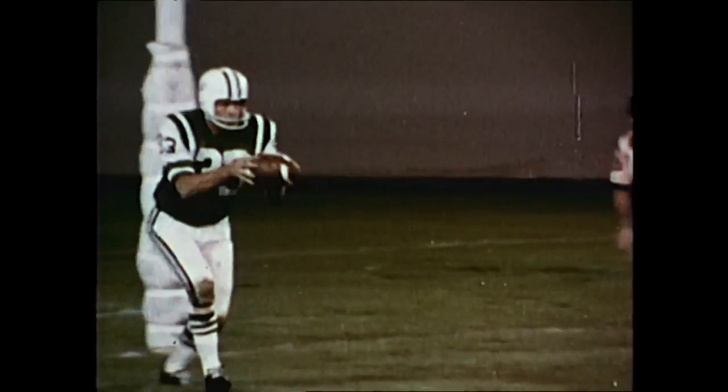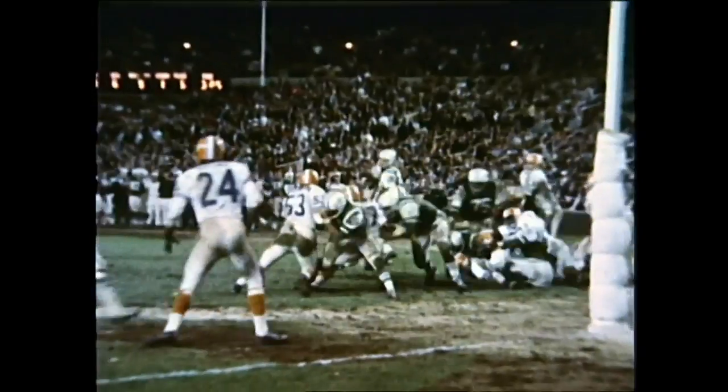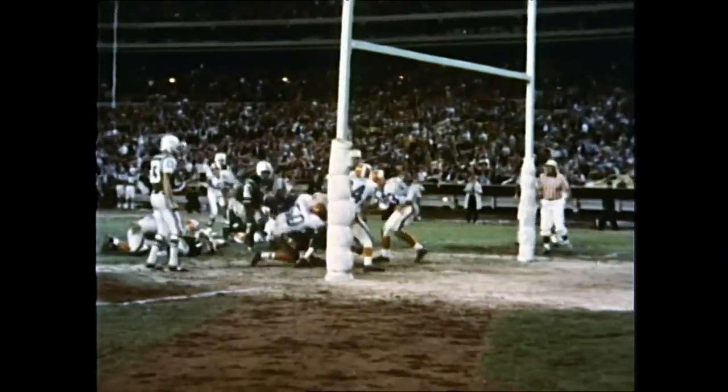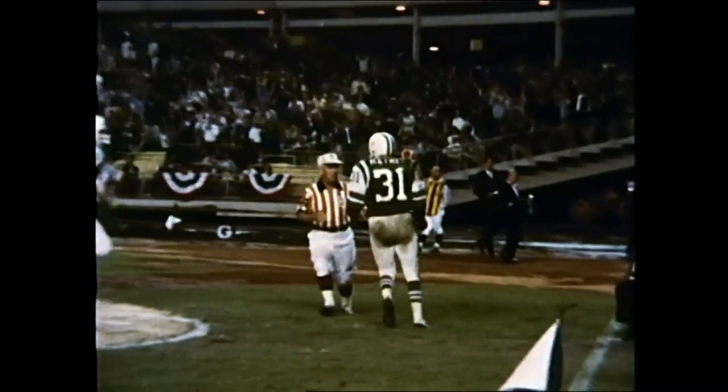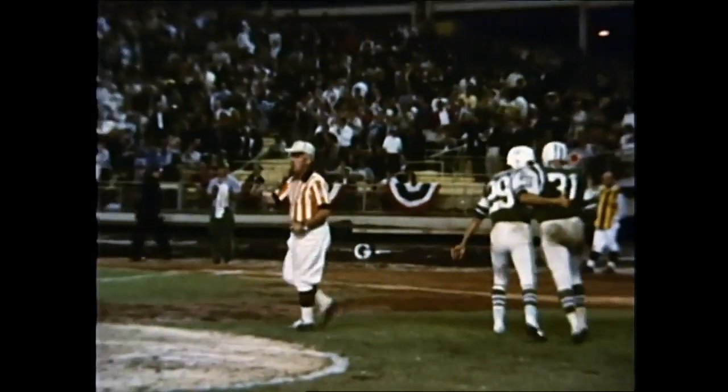Initially, it was predominantly white and placed on white helmets. Those were hard to see, so the logo was colored green.